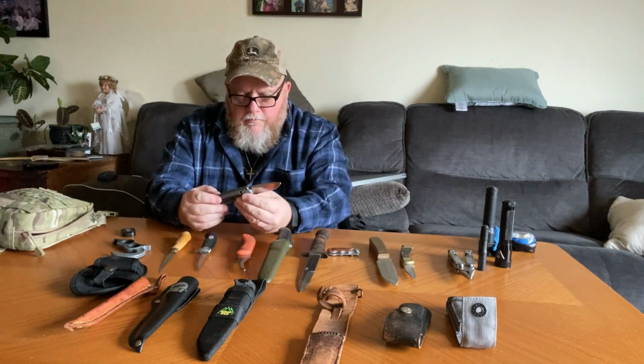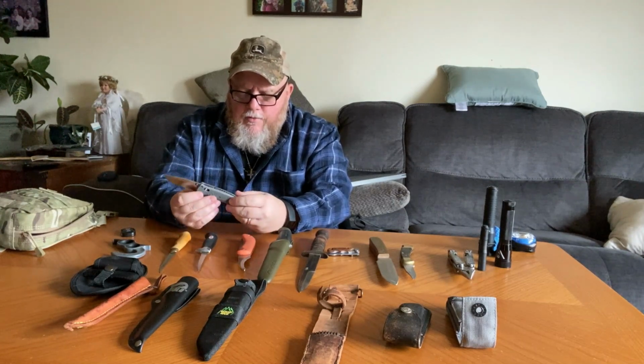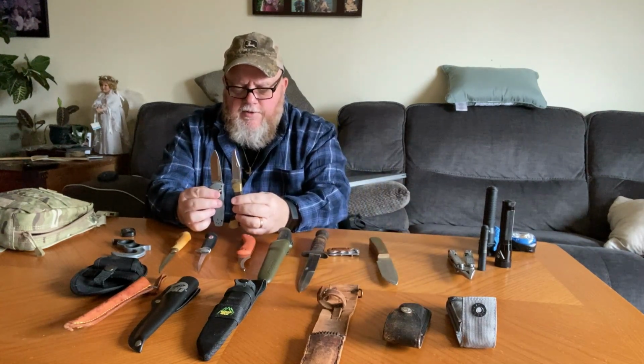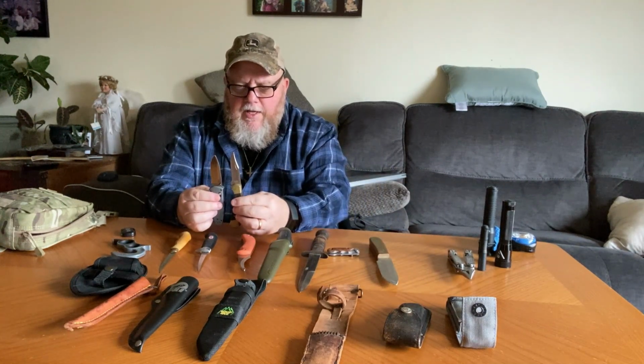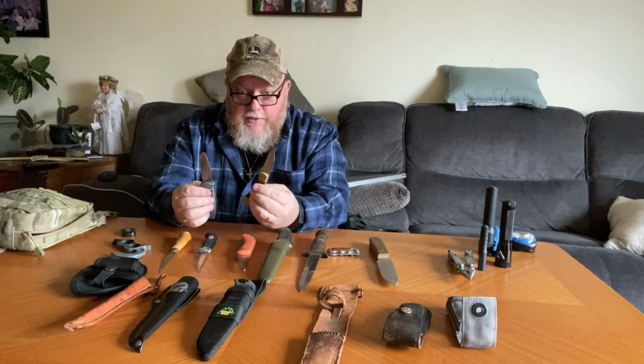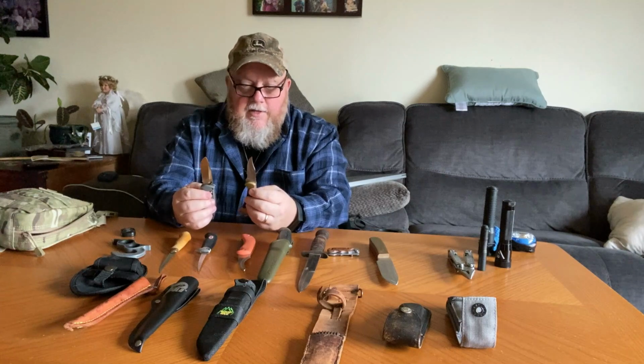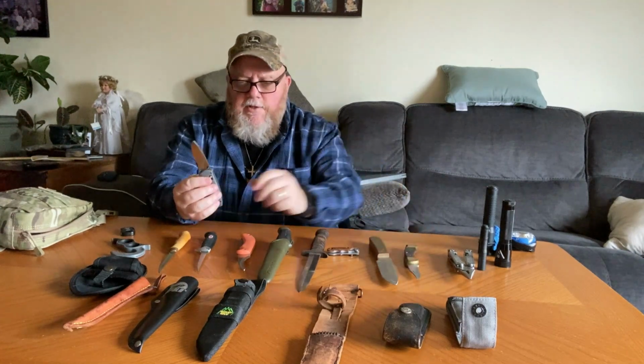But this Benchmade has been really great. It's similar in size. The quality is great. It's a lot lighter than this Buck. This Buck has some weight to it because of all the brass and everything on it. But this has been a great replacement.